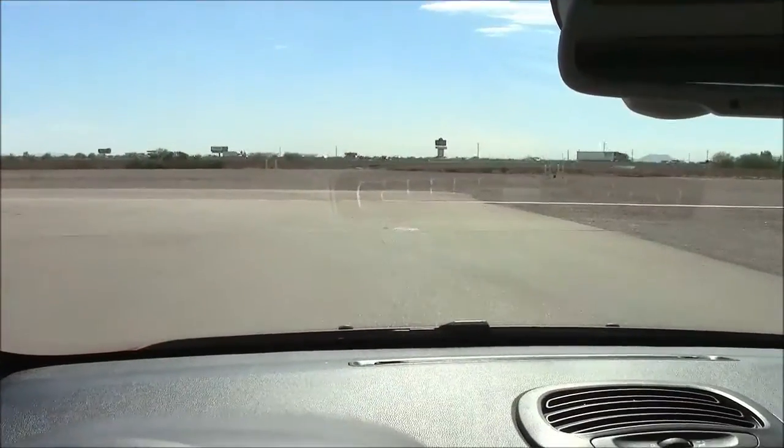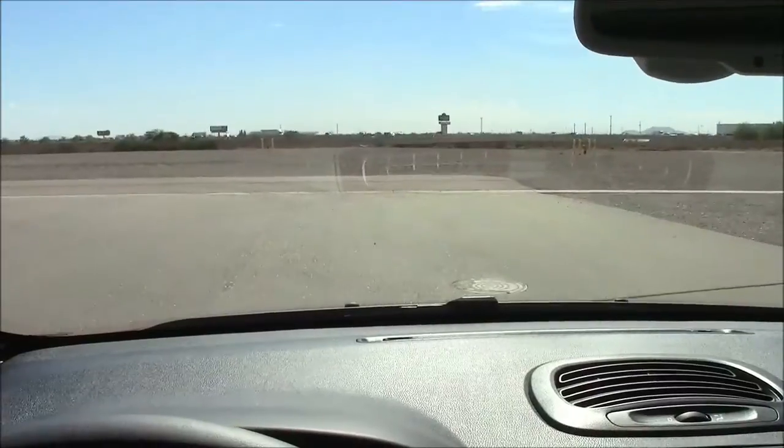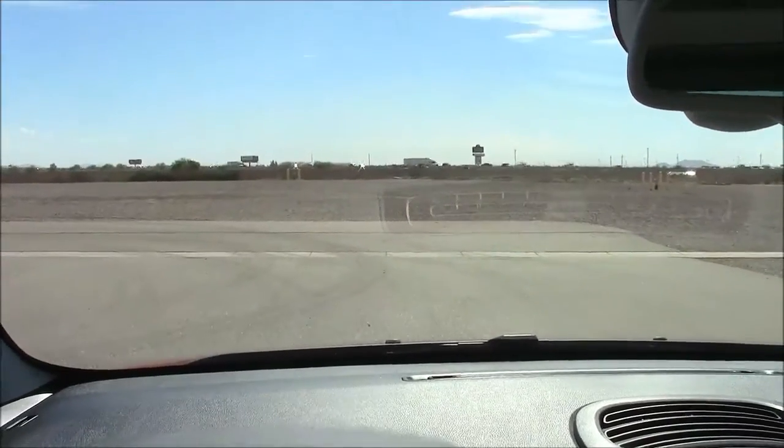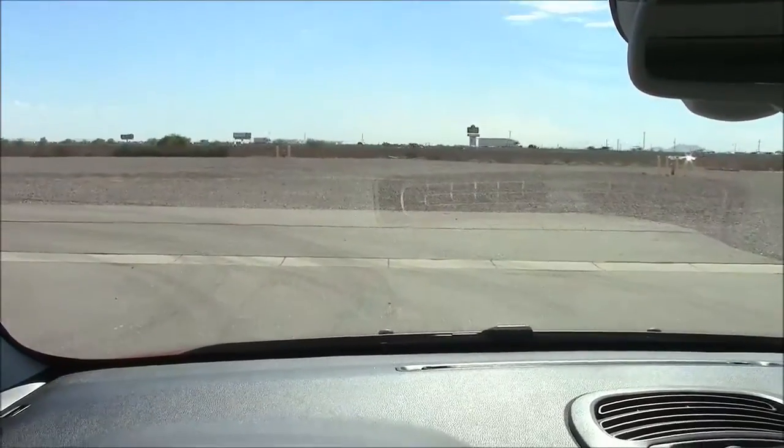Now just a note, while we have lots of glass to give a good view, it brings in a lot of sun. So if you live in a hot climate, you better have the air conditioning on all the time, which works pretty good, by the way.